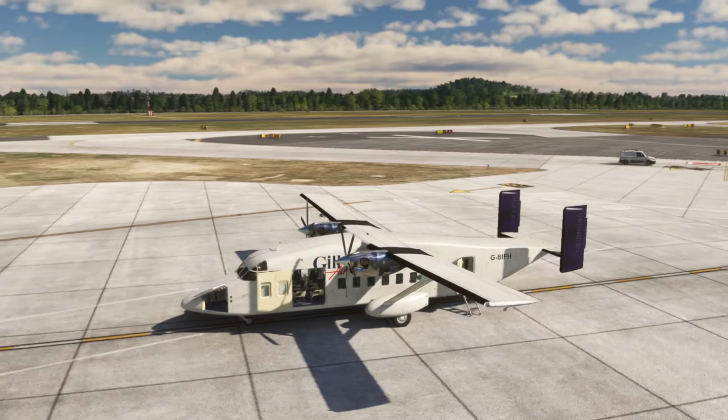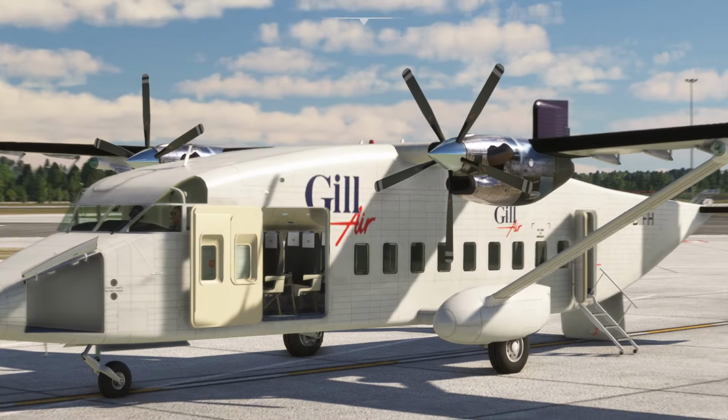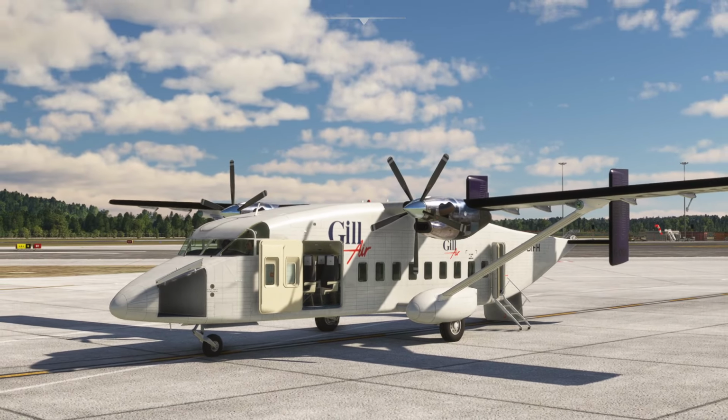We're disgorging our passengers as quickly as we can, ready to get the next lot on for the flight back to Leeds.